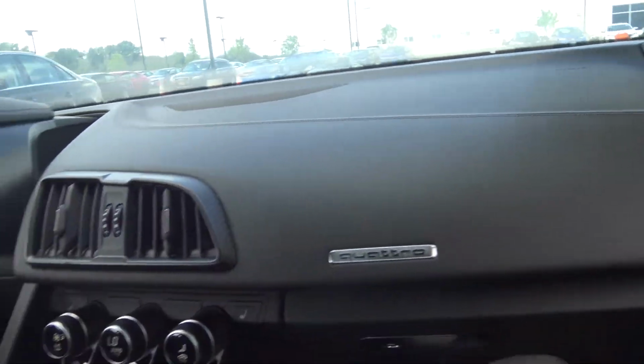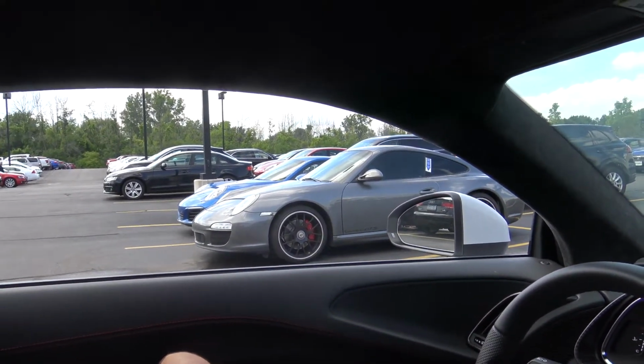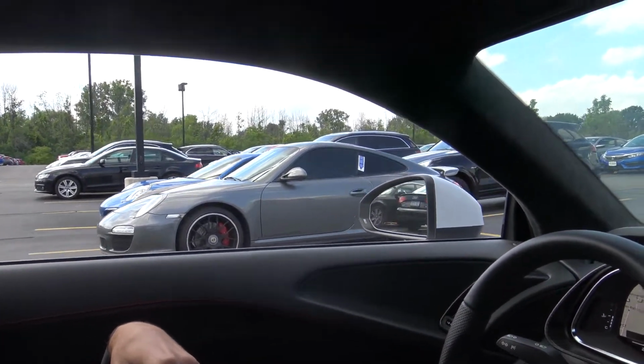Yeah, this is definitely a game changer car right here, boys. Like I already said, you already know where we're at. Porsche dealer on West Henrietta Road. That's it right there. That's a GTS. Oh, that is sick. Definitely a sick car. I love Porsche.